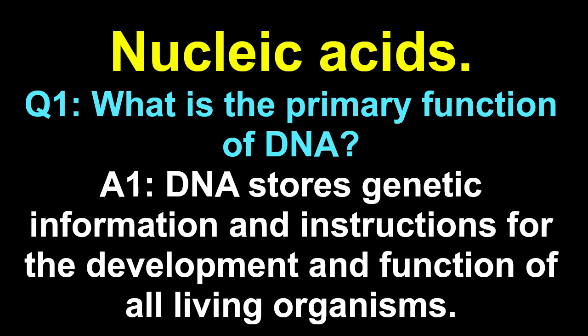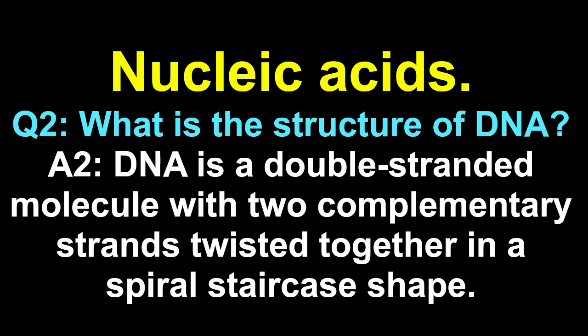Q1. What is the primary function of DNA? A. DNA stores genetic information and instructions for the development and function of all living organisms. Q2. What is the structure of DNA? A. DNA is a double-stranded molecule with two complementary strands twisted together in a spiral staircase shape.